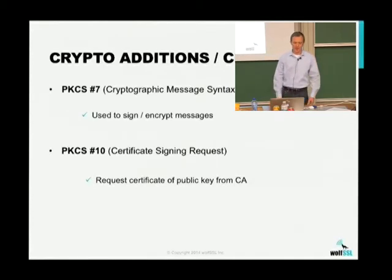Kind of a byproduct of our wolfSCEP project was the addition of some of these PKCS standards. PKCS7, which is cryptographic message syntax, is used to sign and encrypt messages. It uses an ASN.1 bundle, and it wraps it up kind of like an onion, and it's used a lot in SCEP.